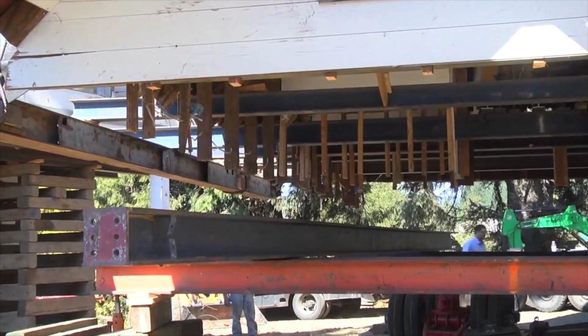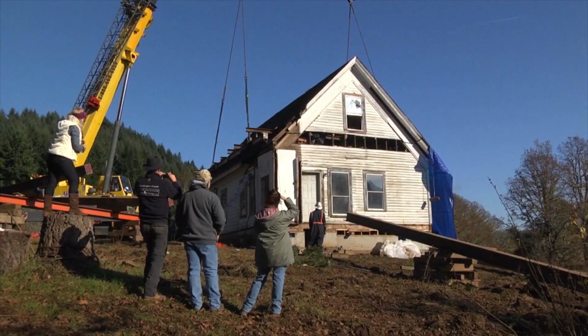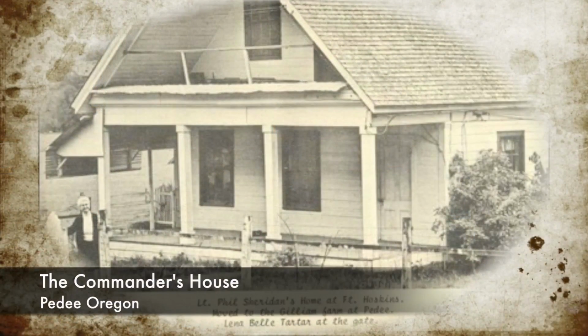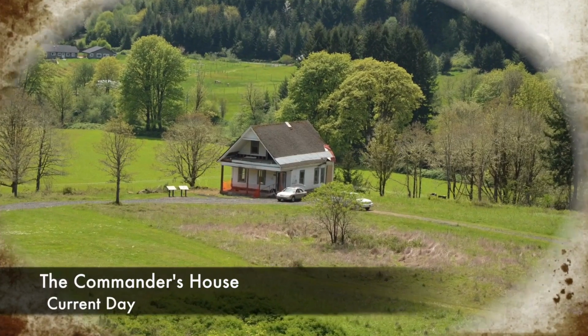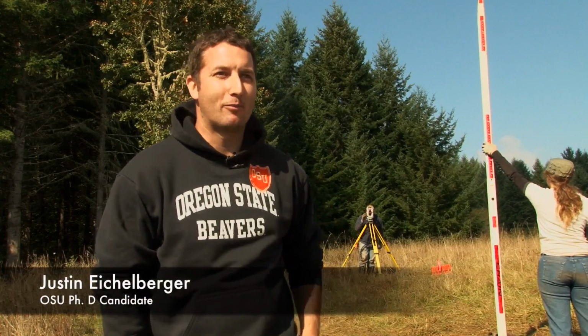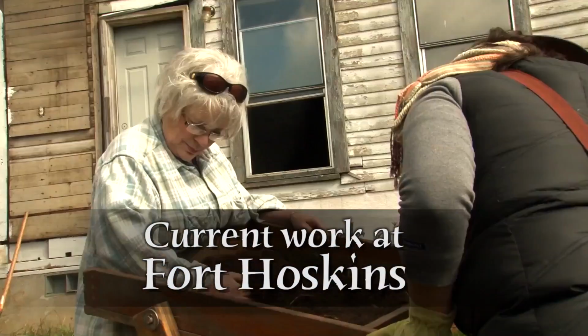Back in the 70s, in our wildest imagination, this is not something I would have foreseen, that we could have actually found an original structure and get it back here on the site. In terms of significance, in the broadest terms, it's adding that story we don't get from the historic record.